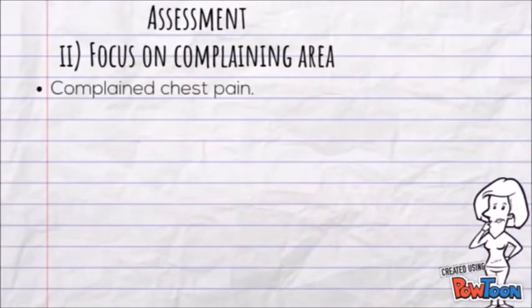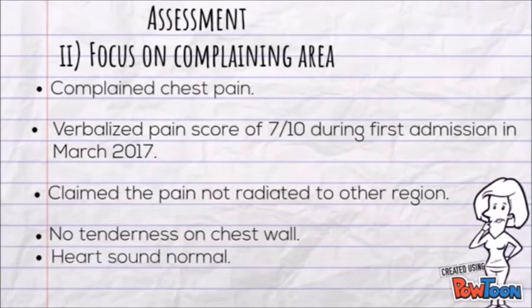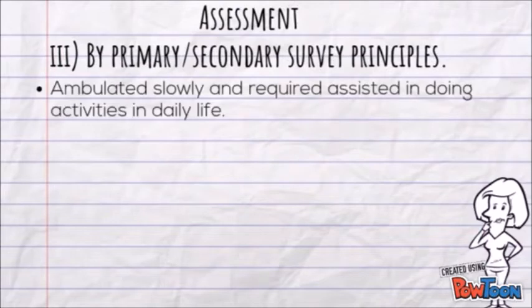Assessment, focus on complaining area. Complained of chest pain. Verbalized pain score of 7/10. Claimed the pain does not radiate to other regions. No tenderness on chest wall. Heart sound normal. Pulses were regular, by primary or secondary survey principles.